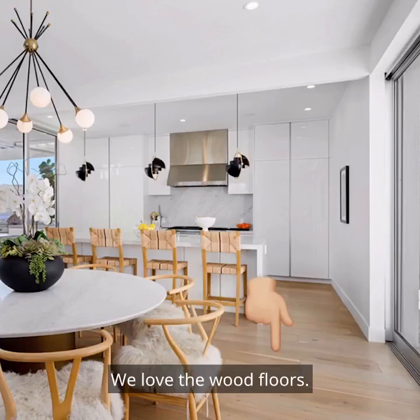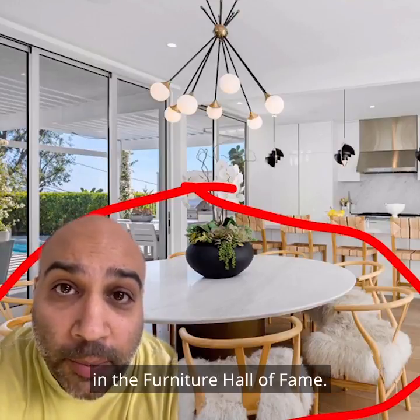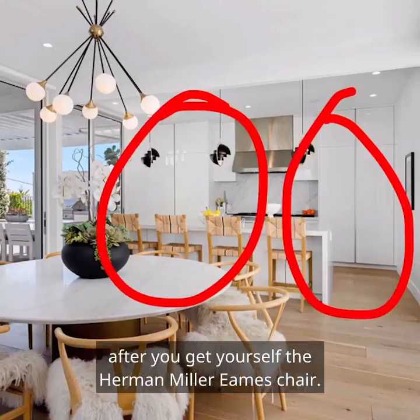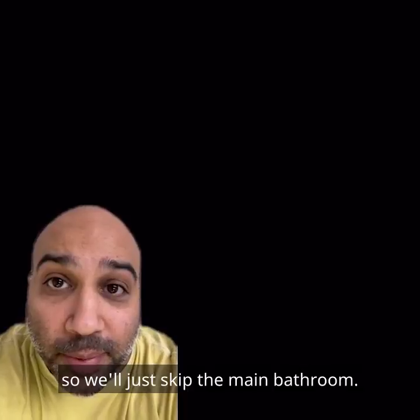We love the wood floors. We love the view. We love these wishbone chairs. The wishbone design is up there in the Furniture Hall of Fame. These should be next on your list after you get yourself the Herman Miller Eames chair. We love that the fridge and freezer match the cabinets. Emma has said in the past that she doesn't shower very much, so we'll just skip the main bathroom.